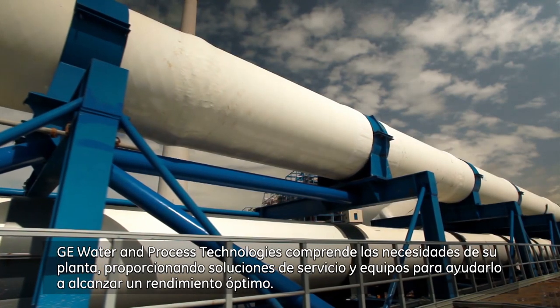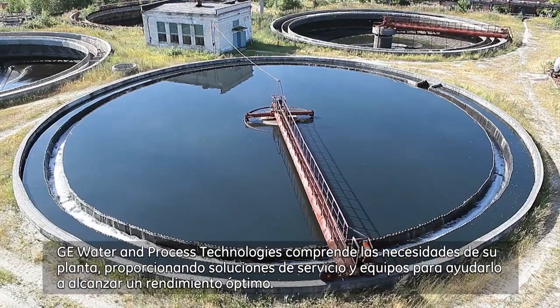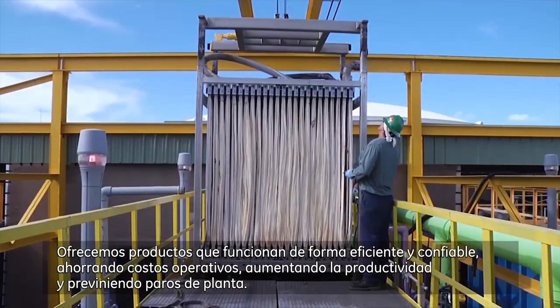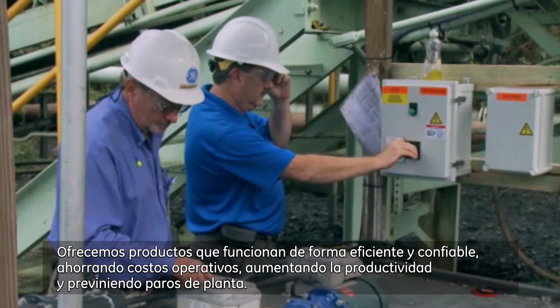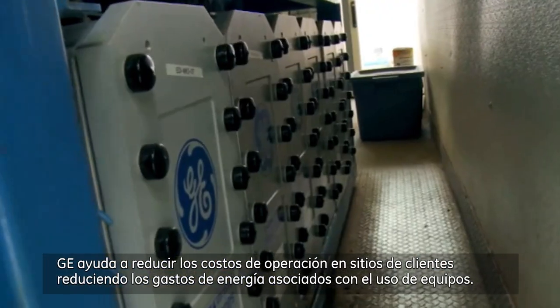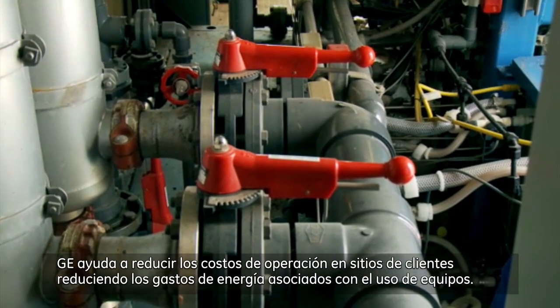GE Water and Process Technologies understands your facility's needs, providing both service and equipment solutions to help you achieve optimal performance. We offer products that run efficiently and reliably, saving operational costs, increasing productivity, and preventing plant shutdowns.